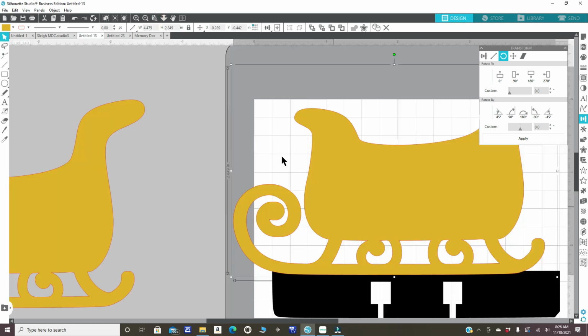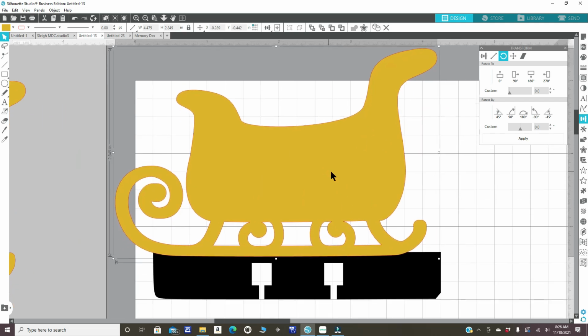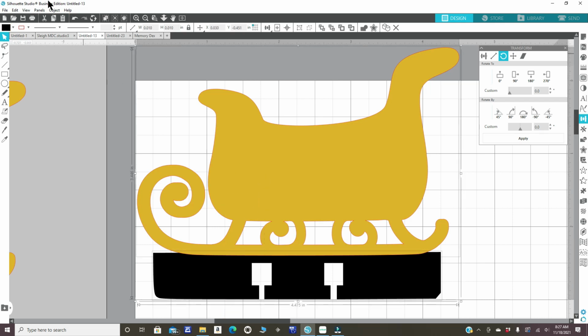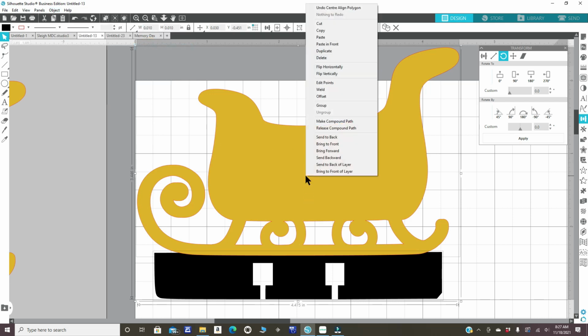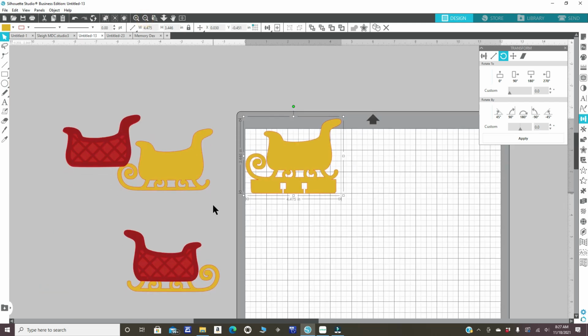And I'll zoom back in here again just so you can see better. And I'm just going to slide it down to how much I want to be attached to my memory dex space. And I'm going to highlight both of those, and I'm just going to center this left to right. And now I'm going to select weld, and this would be the same in Cricut. So now we have our memory dex piece.